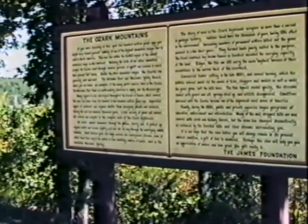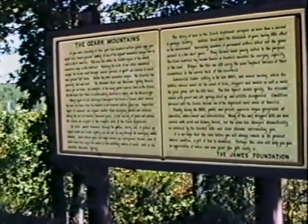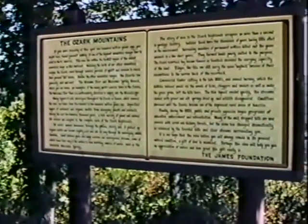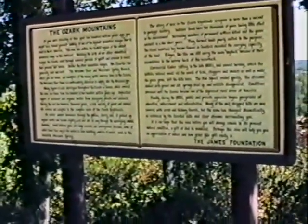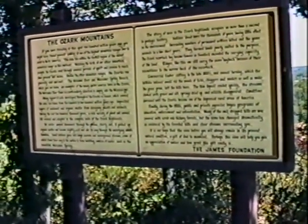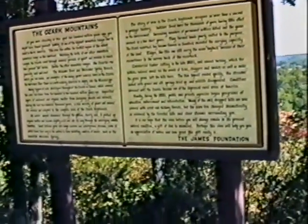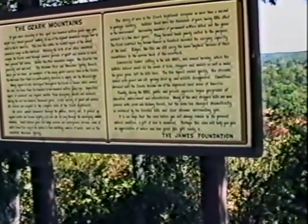The story of man in the Ozark Highland occupies no more than a second in geologic history. Indians lived here for thousands of years, having little effect on the environment. Increasing numbers of permanent settlers killed out the game animals in a few short years. They farmed lands poorly suited to the purpose. The Ozark razorback hog became famous as livestock exceeded the carrying capacity of the land. Ridges like this one still carry the name hogback because of their resemblance to the narrow back of the razorback.